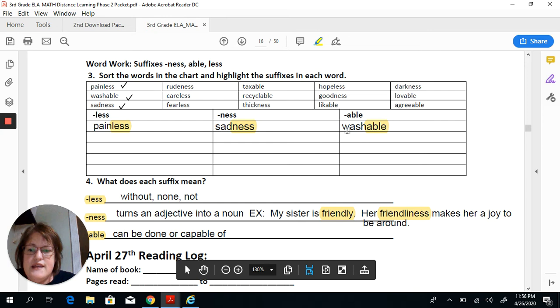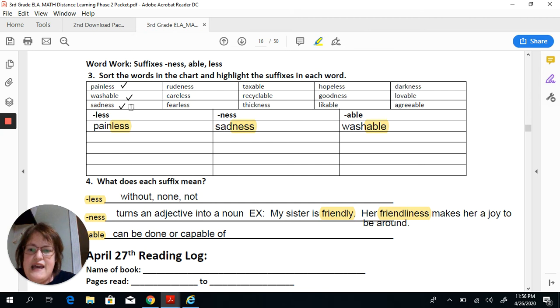Okay, so if something is able, if something is enabled, then that means it can be done or capable of. So think about all the things in our house that are washable. There's a lot of stuff that we can wash. Okay, and then sadness. If I feel sad, sad is an adjective. I'm using that word to describe how I feel. But I could turn that around, and if I add ness to it and I say sadness has just taken over me, then sadness becomes the subject of my sentences and is being used as a noun. So sadness is not a good thing. Okay. Sad would change to sadness if I want to change how I use it in the sentence.